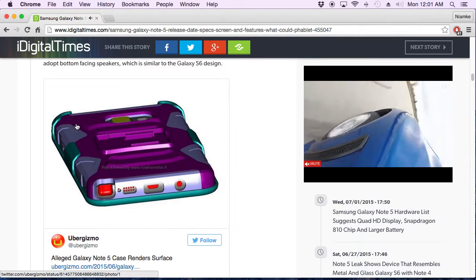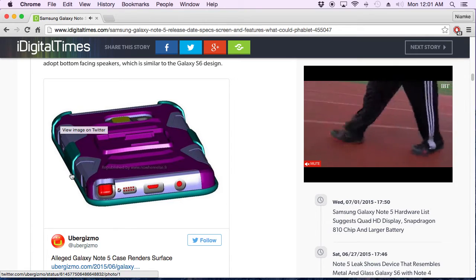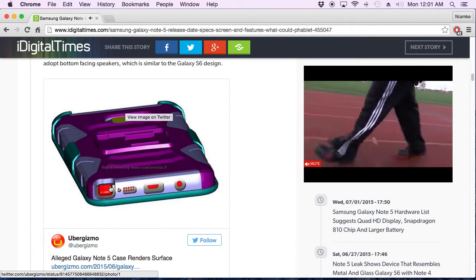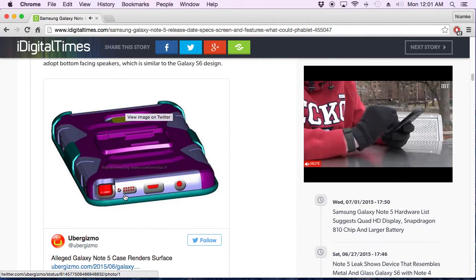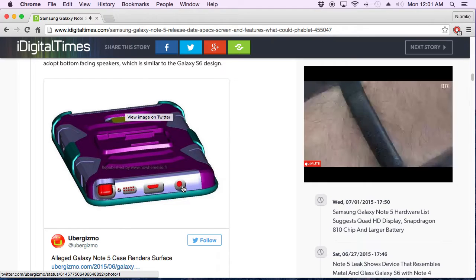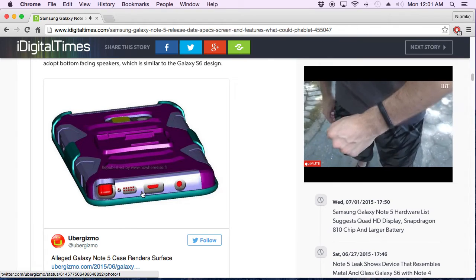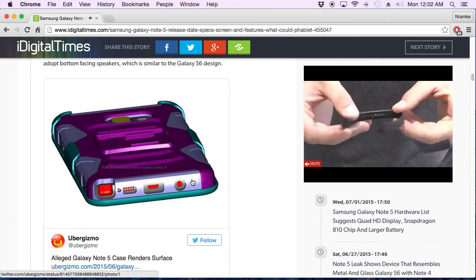Then I was able to find some leaks from a couple videos back that I already talked about. You can see here the stylus, microphone, speaker, micro USB, and then a headphone jack. And this is pretty much the design that they were talking about, that they might be copying from the S6 and the S6 Edge.